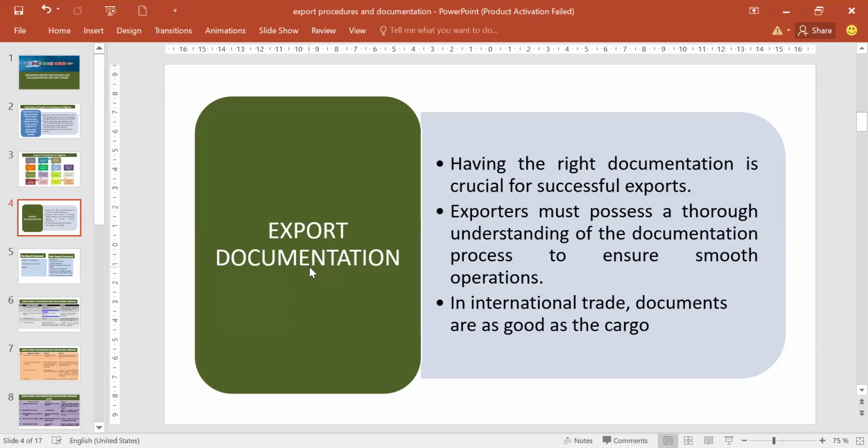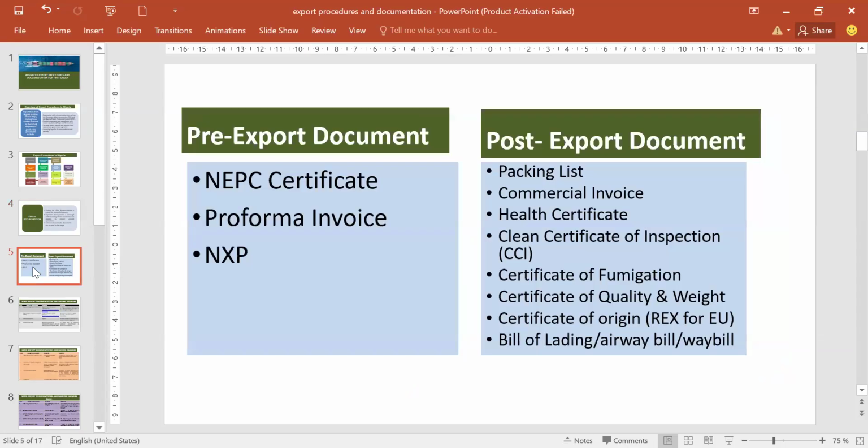Next on the slide, we mentioned pre-export documents. So what are those documents that we say they are pre-export documents?